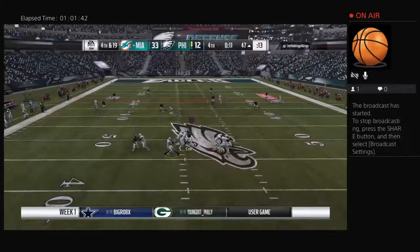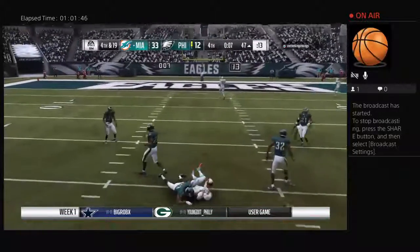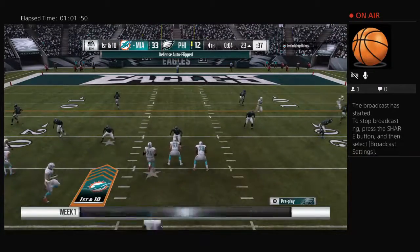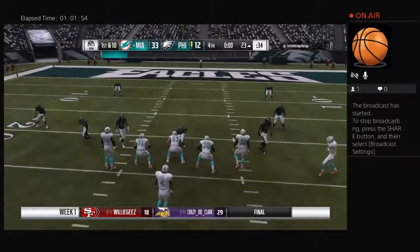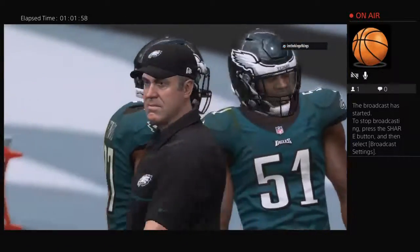From the gun, Love. Open man here is Kroll. And he goes down, but not before getting this inside the 25. Defensively, a bit of a collapse, allowing the 4th down play to result in 23 yards.